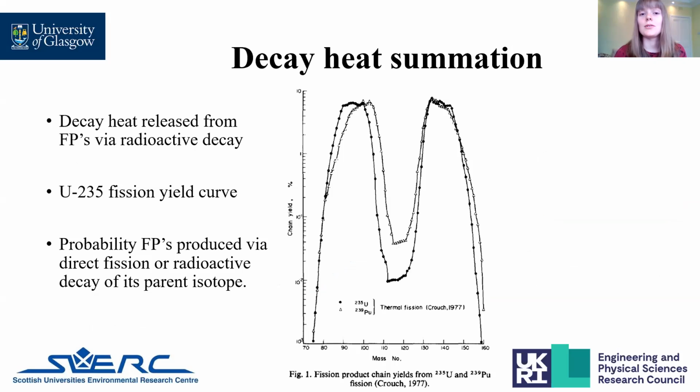So how are we going to calculate the decay heat? Well, as I said before, there are products that contribute to the decay heat, and one of them is called fission products, and they're produced from the thermal induced fission of uranium-235. So we can look at the uranium-235 fission yield curve here. It's just a probability distribution curve on all the fission products that are produced from this thermal fission. And it's dependent on the fission yield and the fission product's mass number.